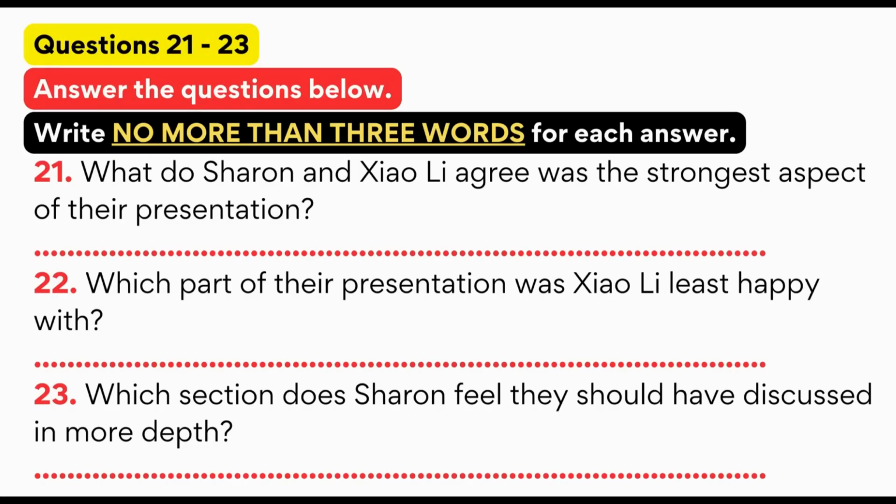Confidence? That's not actually one of the criteria as such. Zhao Li? Technique? It's body language and eye contact, isn't it? Well, I didn't think I looked all that confident, but I think our technique was generally good, like the way we designed and used the PowerPoint slides. So, you both feel happiest about that side of the presentation? Yeah. OK, now on the negative side, what would you change if you could do it again?